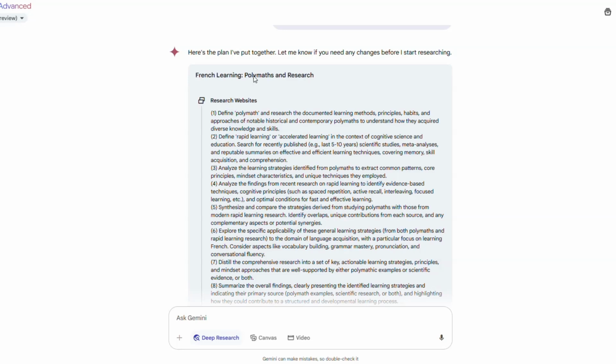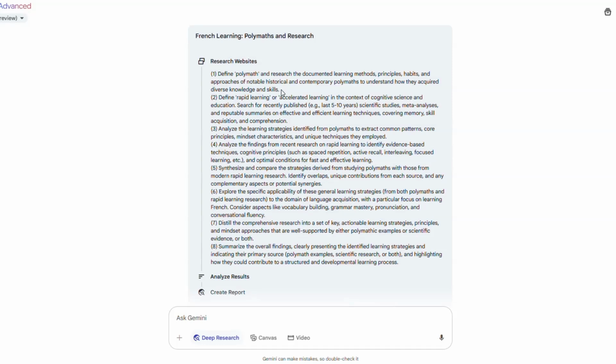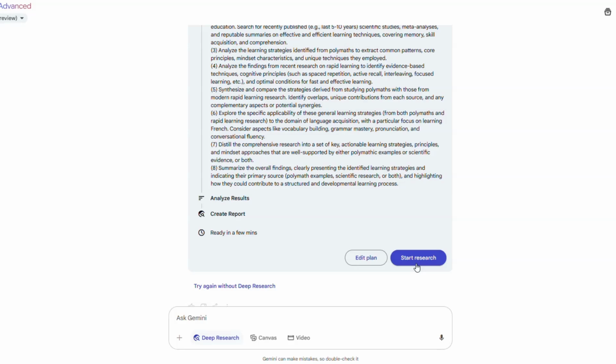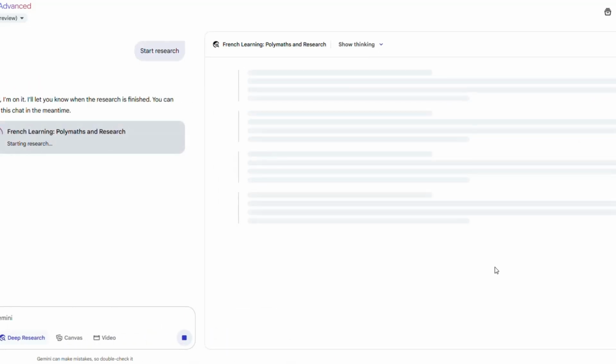Different AIs do this differently, but with Gemini, it'll tell you exactly what it's going to do for the research, which is everything from definitions to analyzing strategies to synthesizing and distilling the research and summarizing the findings. And then it'll ask you if you want to start the research or you can actually edit that plan. In this case, I'm going to start the research. It can take up to a few minutes to do this because it's doing a lot of research. So I'm going to pause now, come back when it's done and show you the results.